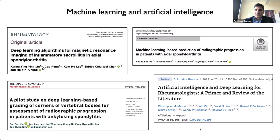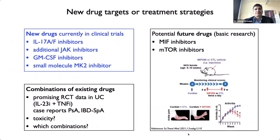The development of this algorithm to generate these synthetic CT images actually relied on machine learning. This is a big buzzword in research probably right now in many areas. The radiologists are at the forefront of this, but machine learning and artificial intelligence can be used wherever large data sets are available. I would expect that in rheumatology, including in the spondyloarthritis field, machine learning and artificial intelligence will be a big topic in the not so distant future.